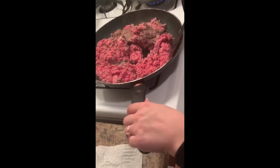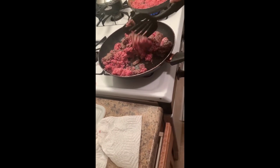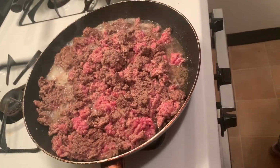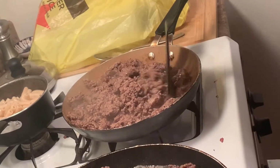so we make it as lean as possible. So as you can see, we're breaking it apart as best as we can, flipping it over with the spatula, breaking it up. We really just want to make all that pink a nice brown kind of color. Don't dry it out too much, but make all that pink go away so you know your meat is fully cooked. And that's one of the great things about this meal, guys. You don't have to be the Iron Chef or anything like that. Very simple and easy to make.